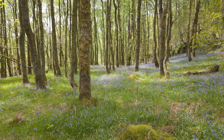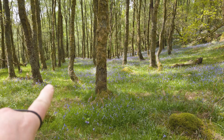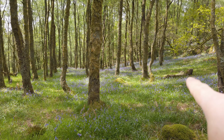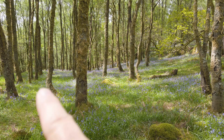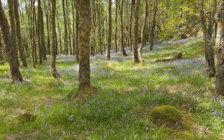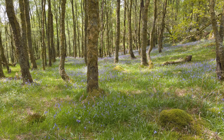Try to see if there's a better angle. Yeah, this is even better, I think. This angle here is slightly better, because now you've got separation between these two trees, and also separation between these two. I think it'll probably be a 16 by 9 crop, quite low on the trees, really emphasising the bluebells and that beautiful light.